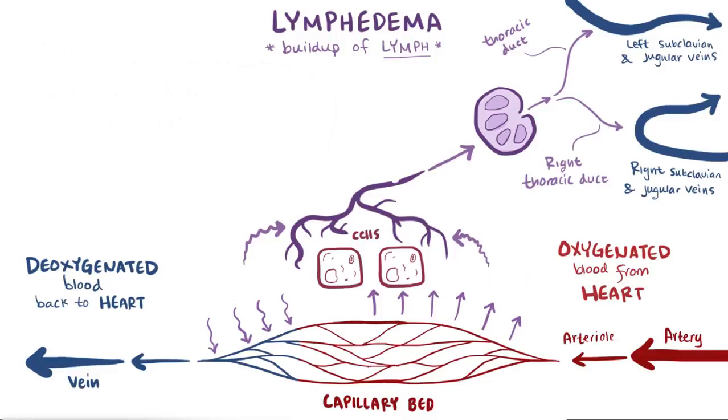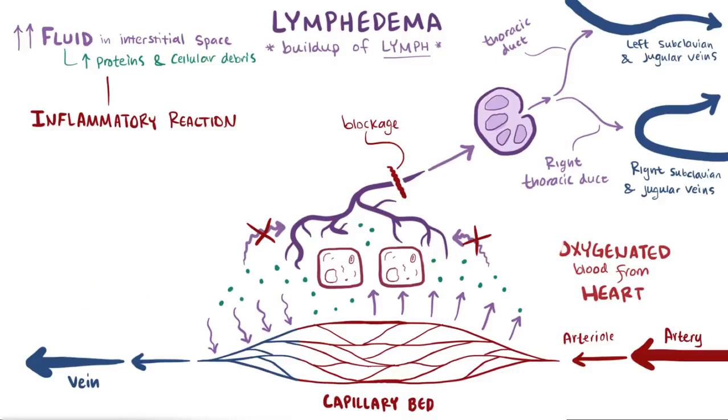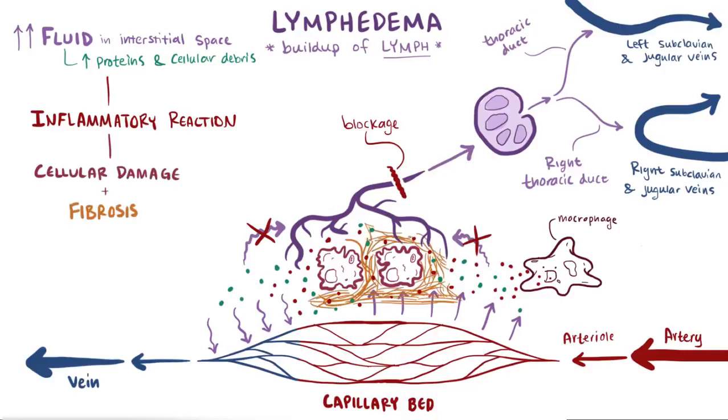So, getting back to lymphedema, when something blocks the normal flow in the lymphatic system, then the lymph gets backed up, which means the interstitial fluid can't drain properly, and fluid accumulates in the interstitial space. This also means those proteins and cellular debris build up as well, right? And when all that stuff stagnates, an inflammatory reaction is initiated, which causes macrophages to release inflammatory molecules which ultimately damages surrounding cells and leads to fibrosis, which is the thickening of the connective tissue, or scar tissue. This fibrosis causes hardening of the affected area, which is commonly the limbs.